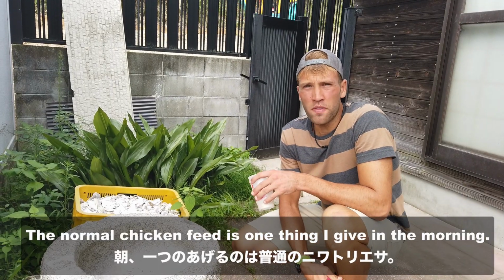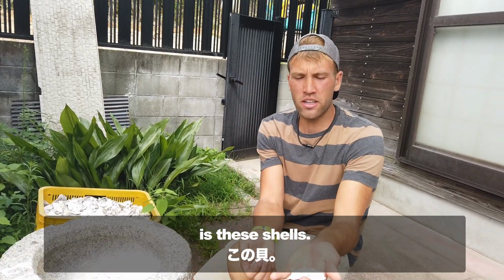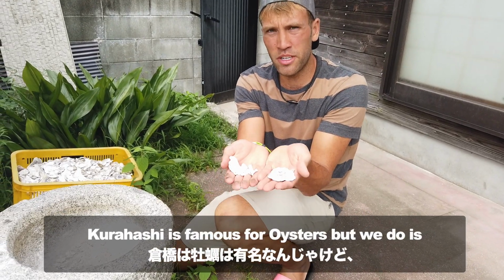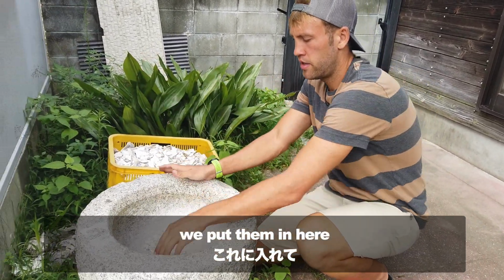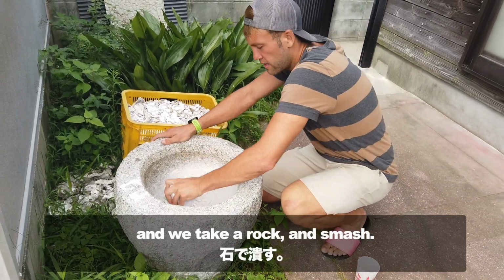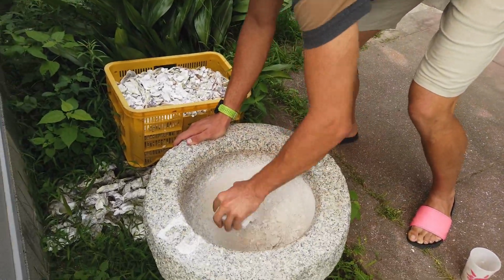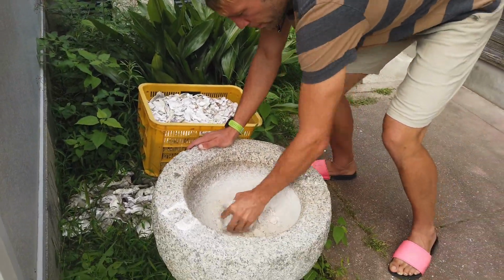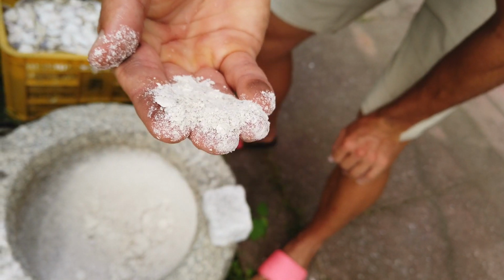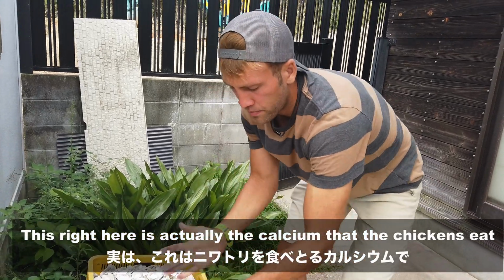The normal chicken feed is one thing that I give in the morning. Another thing that the chickens actually eat is the shells. These are oyster shells from Kurahashi. Kurahashi is famous for the oyster shells, but what we do, we take these, we put them in here, and we take this big rock, stone, like a milling rock, and we smash. And then it becomes like this powder. So this right here is actually the calcium that the chickens eat, and then their eggs become harder.